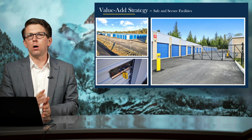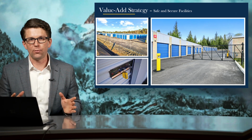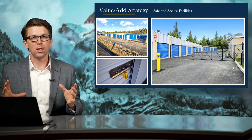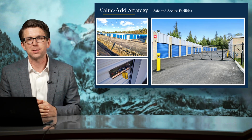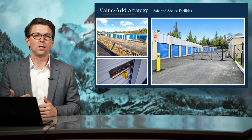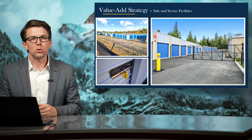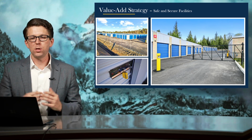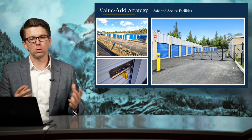So we make sure that all the perimeter fencing is in place. We put security cameras in all of our properties. We have monitoring TV screens when you walk in, right there so people can see that their stuff is being monitored, etc. We replace locking mechanisms on doors, as you can see in the bottom left, and we just want to make sure that we have a quality, clean, secure looking facility.